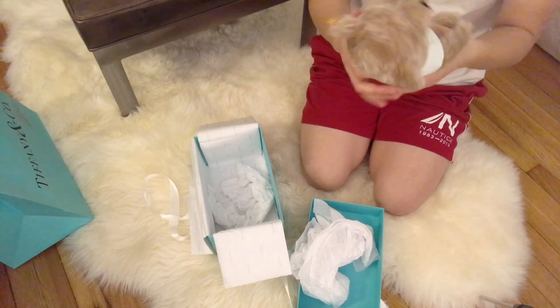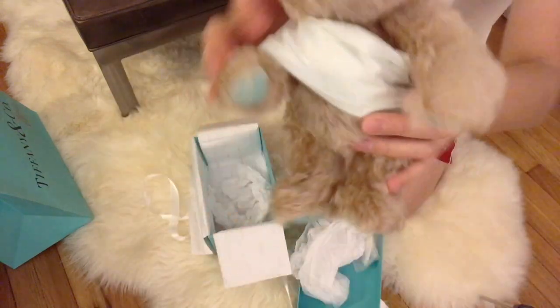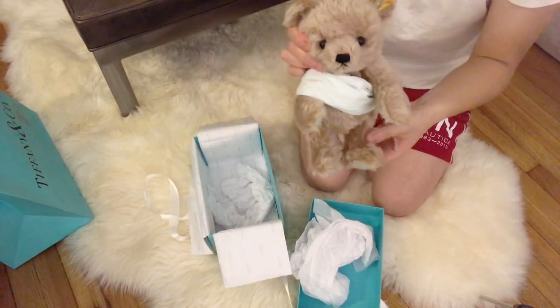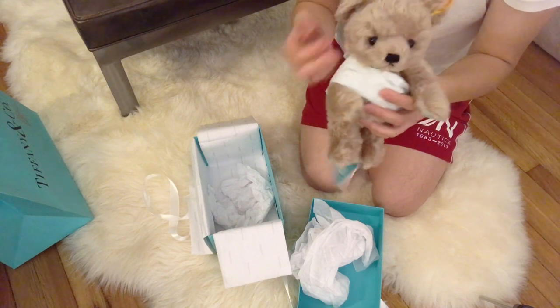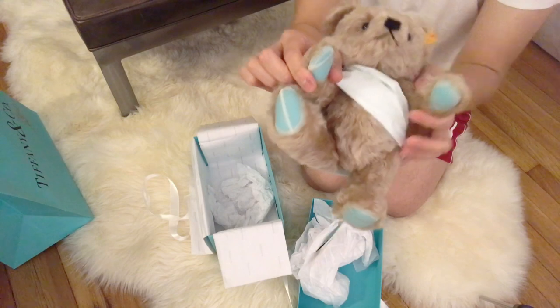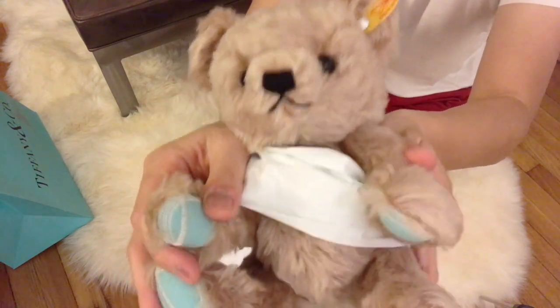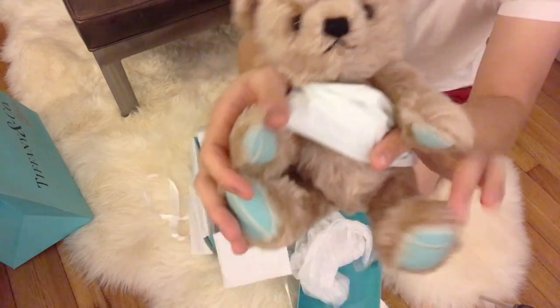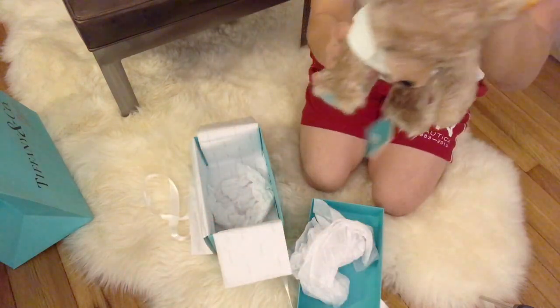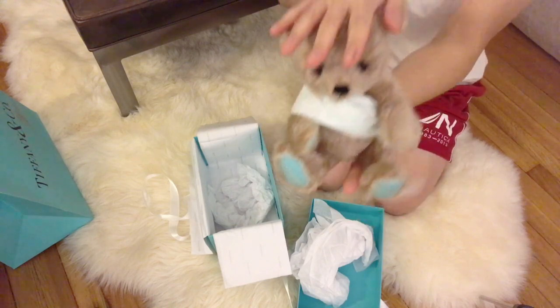This kind of makes sense. You can just play with that. And the arms, you can still move it. So it's about 10 inch, a little bit over 10 inch.